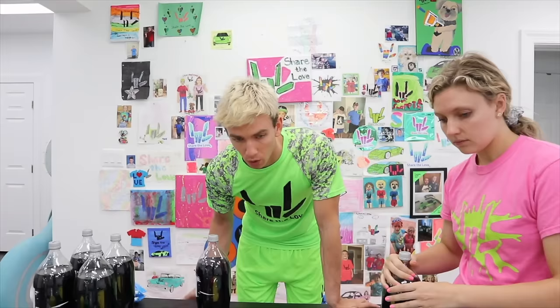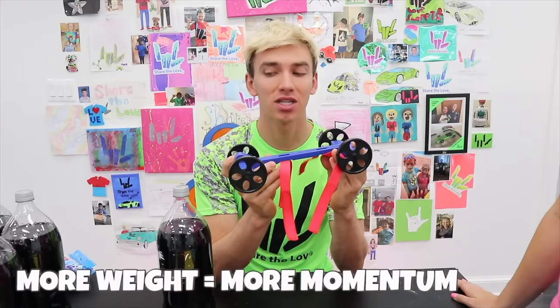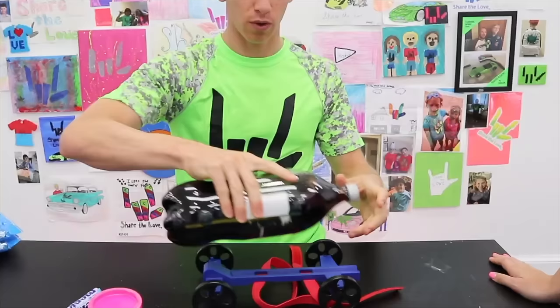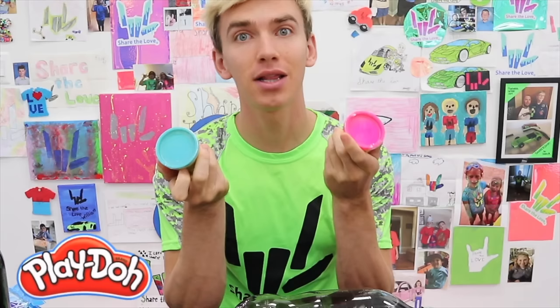Well, that's easy. I can start building mine first. I know exactly what I need. I'm gonna take my car base just like this. To get the car to finish across the line faster, it's all about adding more weight so it has more momentum once it catches up to speed. So not only am I going to have the soda on the back like this, but I'm going to add more weight starting with some Play-Doh.